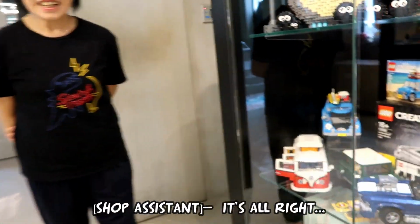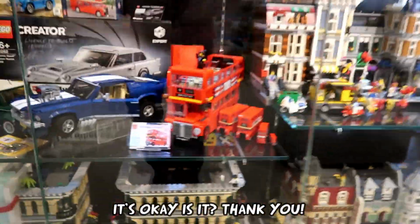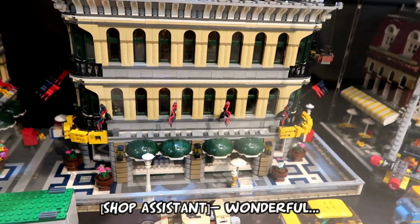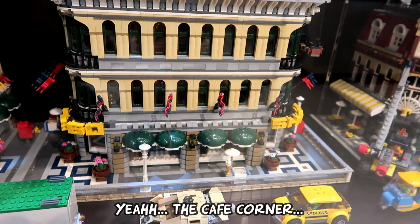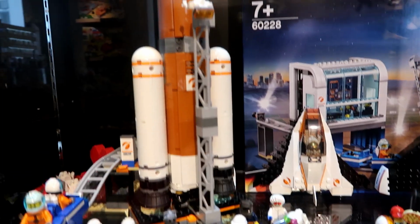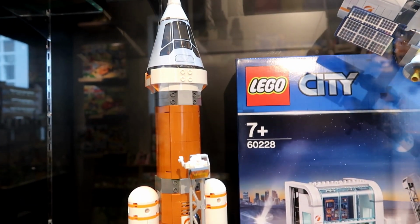No cameras allowed, is it? Okay. It's okay, is it? Yes, okay. Thank you. Oh man, look at this. Yeah, the cafe corner. Some of these sets are no longer being made. And this is the Lego City Space Theme, recently came out this year.